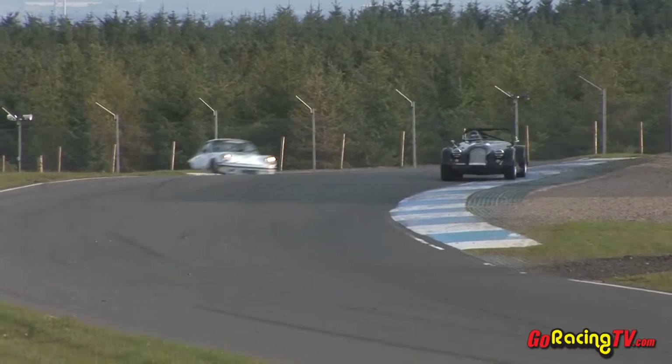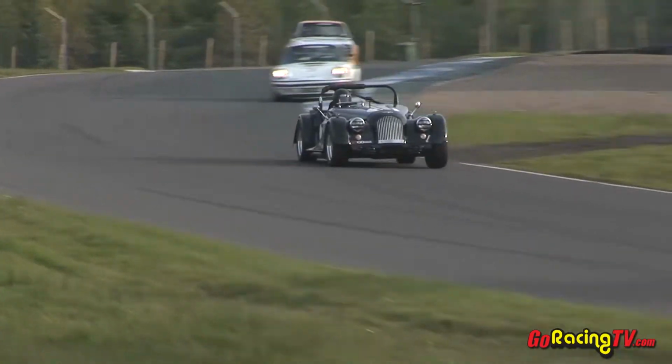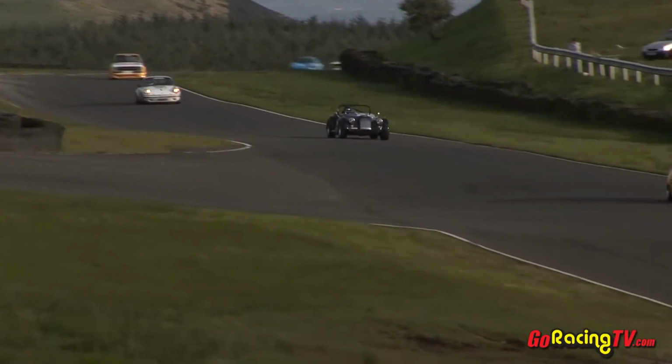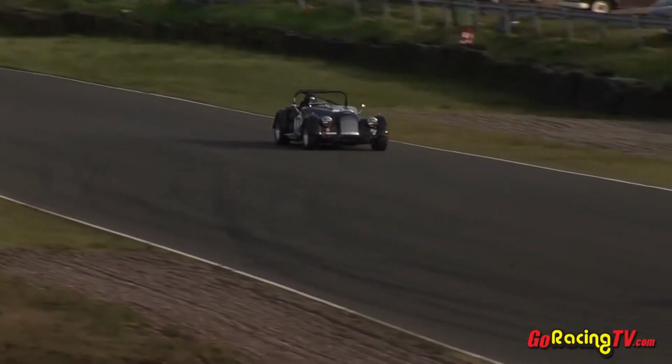Andrew untroubled in this one. He had Shonny Patterson behind him in race 1. Shonny non-starting here. Cameron Gilmore in the Class A car, about to be gobbled up and lapped for the first time.